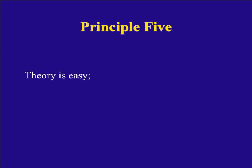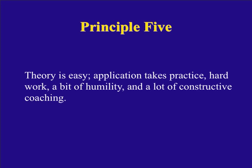Theory is easy. Anyone can say, "Oh, it's easy to play golf. You just take this club and hit that ball straight ahead and knock it into a hole a few hundred yards away." Yeah, try it. Nothing to it. It's the same thing about writing. The theory of how to write well is very, very easy. But the practice takes hard work, a bit of humility, and a lot of constructive coaching.